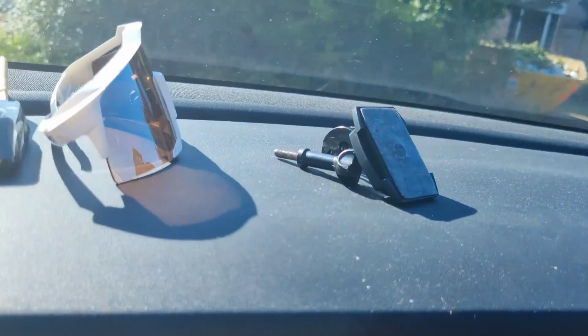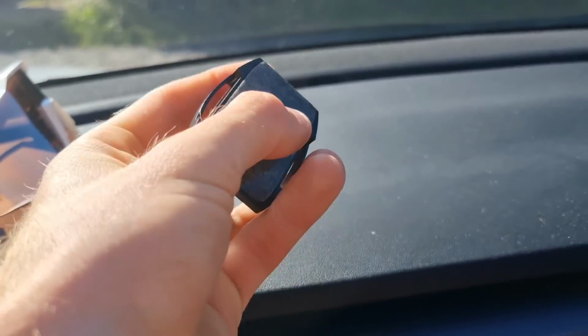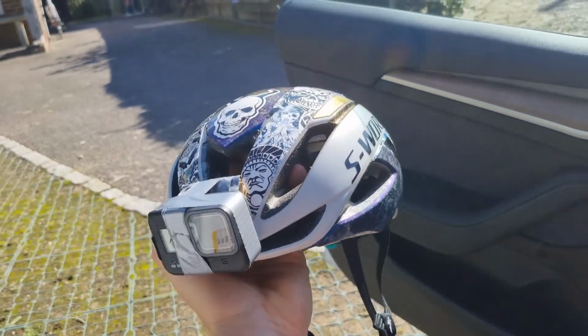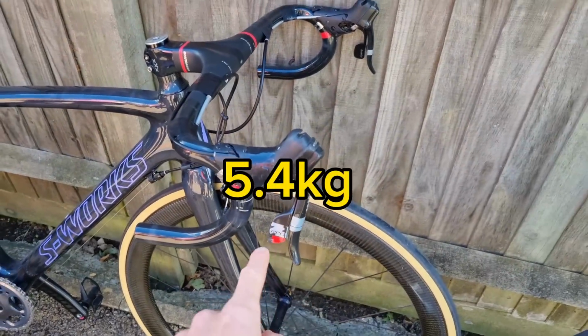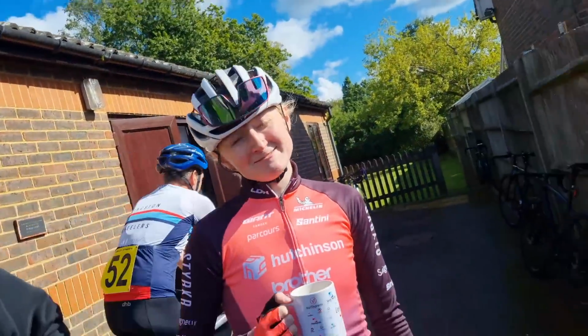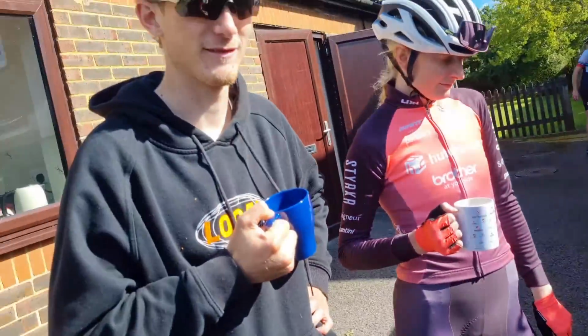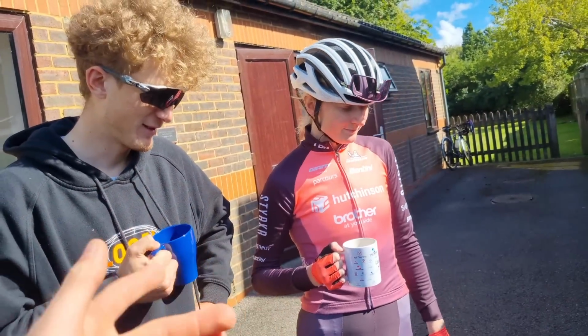That's the new badge. Calvin bought the helmet mount for me, but it's not sticky anymore because he's had it for like years. So this is my new helmet badge. How much do they weigh? 5.4. Oh my God! A boop, but it's not beep bop. It's click clock. Click clock is lighter though. Lighter, but bad. It doesn't work. Yeah, because it's like click clack rather than clip clock.